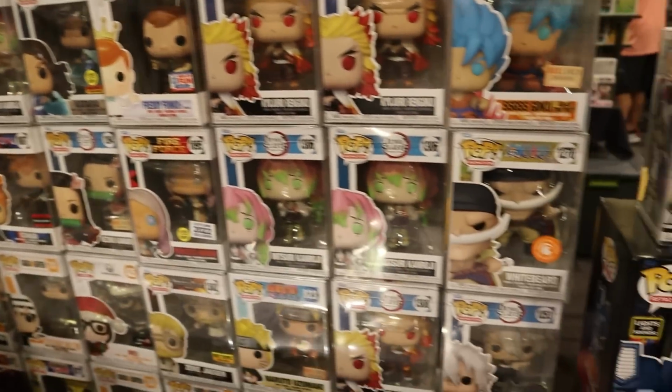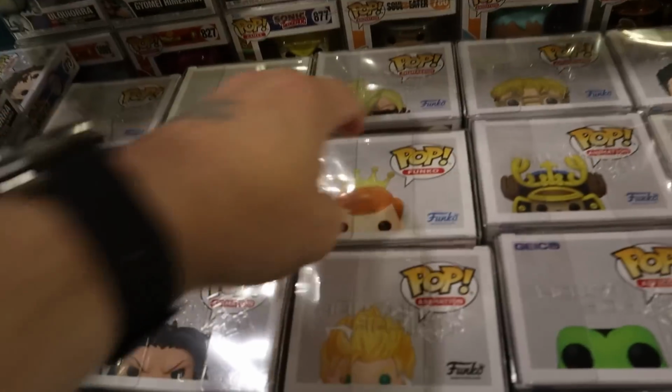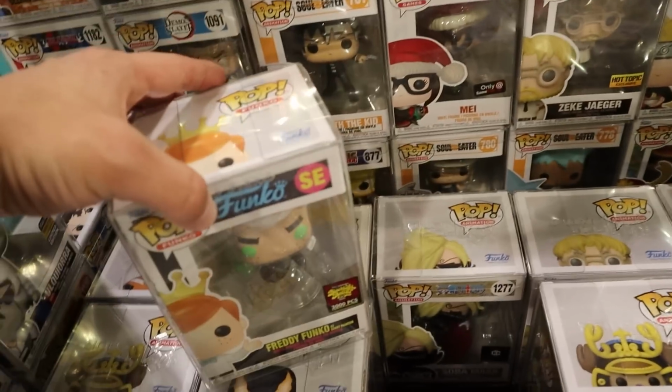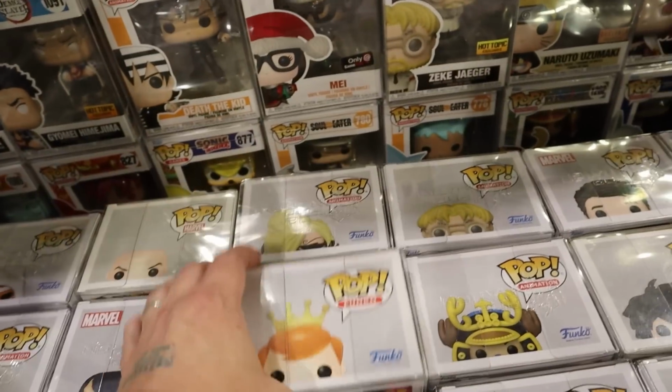But yeah, guys, there's a bunch of anime that I really don't know much about. I do like that Freddy is El Chavo. That's pretty awesome. But one that I did notice that's over here, guys, that I do have in my personal collection is the Freddy Funko as Danny Phantom, guys. I'm a big Nickelodeon guy, so that is an awesome one to see. Every time I see it, I definitely am going to show it off.